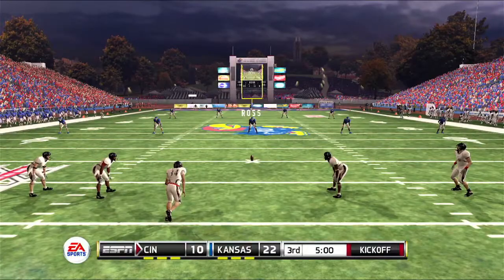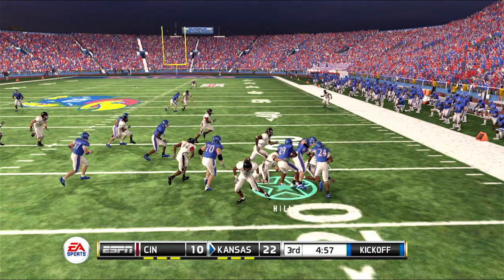Second half just about set to get underway as the teams line up for the kick. He really got a hold of that kick. He makes it out to maybe the 23-yard line.